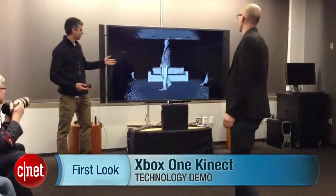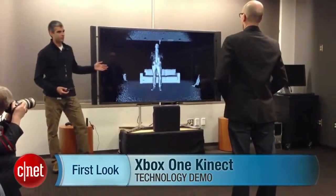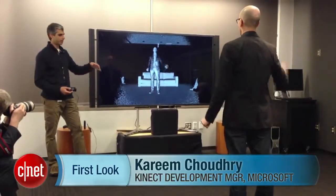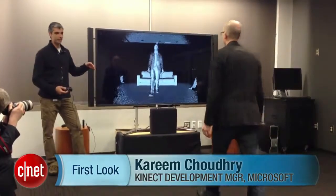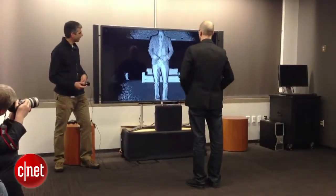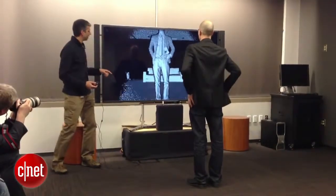Right, so we're looking at the actual depth view. So what you can see is the 3D rendering of where he is in 3D space. If you come a little bit closer, you can see some incredible fine detail. You can see his tie. I think that's your belt buckle that we're looking at. Your zipper's up. You're good to go.